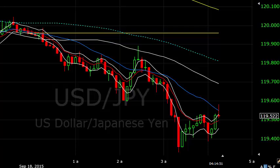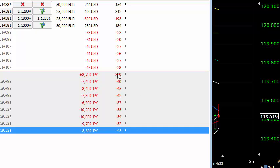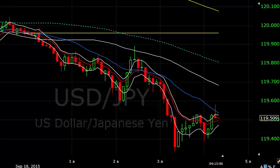So anyway, I'm stopped out on that. So let's bring up the account again, because now we've got £369 down on the dollar yen there, and obviously that euro short from earlier on. So my net for euros is still positive because I'm in a swing long.